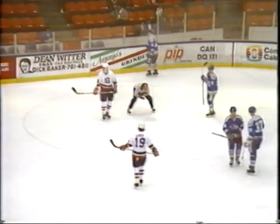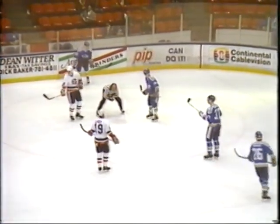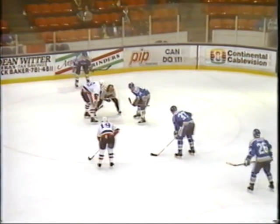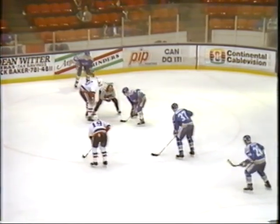Right now they have the puck in their own end, Fredericton does, but should they have it in the Springfield end, they could do some damage on the power play. Just 4:09 remaining, so defensively the Indians are going to have to be very conscious, especially the fact that Lemieux might be sprung on a breakaway coming out of that penalty box.